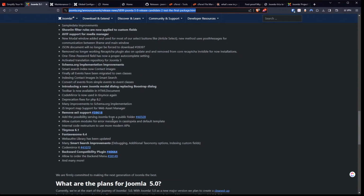Possibility of serving Joomla from a public folder. What is that? Well, it's something that you cannot do from the console. You have to have a little knowledge of CLI. It's something you can do from a server and do an install of Joomla into a public folder. That's a technique that allows you to dissociate where files are, and it encapsulates the files in a way that the site is more secure. Okay. It makes it more difficult to access.